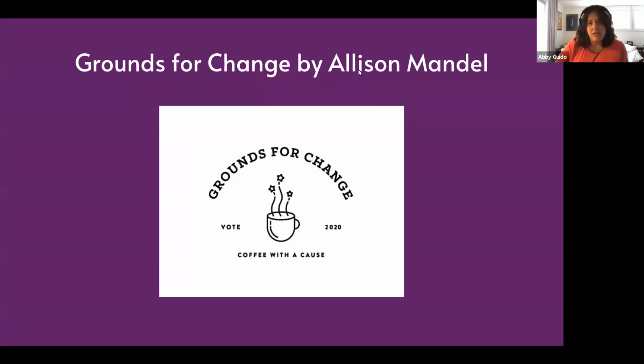The first project from City Hall we're presenting was called Grounds for Change, and it was by Allison Mandel. Grounds for Change, this concept came directly from our tour of City Hall. One of the big initiatives that our tour guide shared with us was the new voting machines that were coming to Pennsylvania and the challenges that all of the state was having on making sure that the voters were educated on how to use these machines.